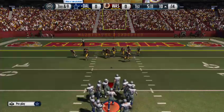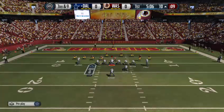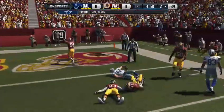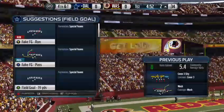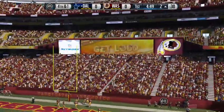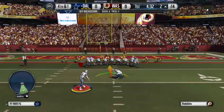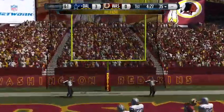After that run, it's still 3rd and 9 to go. Offense lines up here. Jumps up and hauls it in. That's a gain of 8. Oh, wow, another couple inches, and that would have been 6 points for the offense, but he just falls short. Should be what we call a gimme. Drives it through for the field goal.